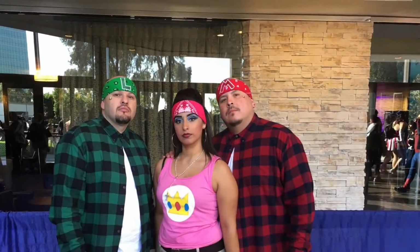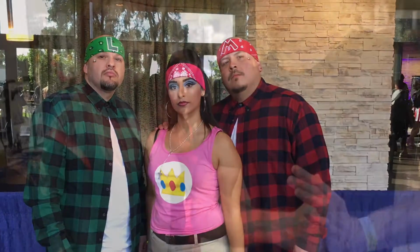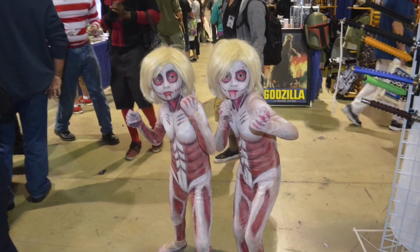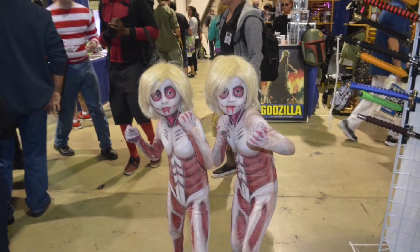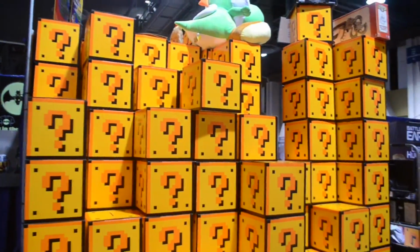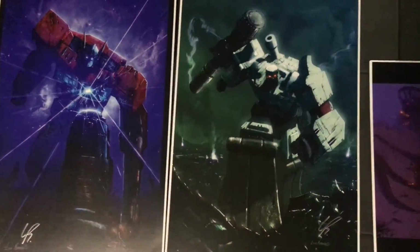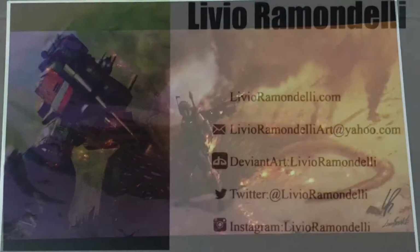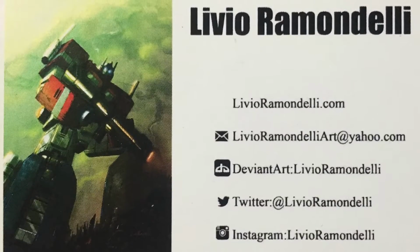Some of my other favorites were these Vato Mario Brothers, Molotov and Brock from Venture Brothers, but stealing the show were these Kid Titans from the anime Attack on Titan. I couldn't resist the lure of these mystery boxes filled with random toys inside, nor could I pass on these awesome art prints from this talented artist. Definitely check out his work online if you get a chance.